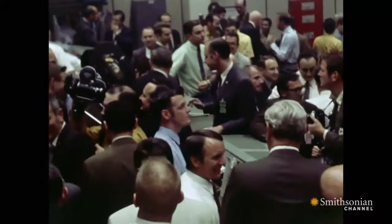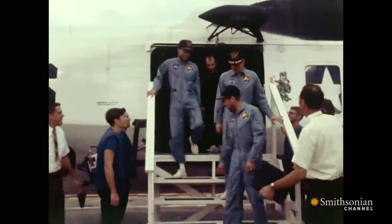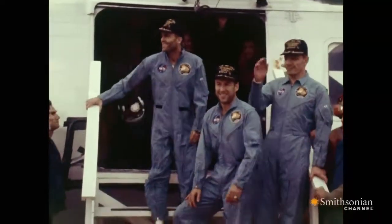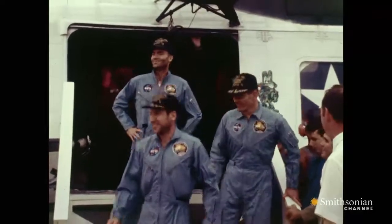The harrowing ordeal of Apollo 13 was a stark reminder that we had not tamed space. Ultimately, it was the highly skilled teamwork of Mission Control that saved the day.